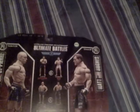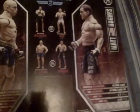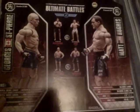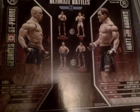Series 2, two-pack featuring George St. Pierre against Matt Hughes, and you're expecting as part of this series not only Shogun Rua against Lyoto Machida, but you're expecting to see Randy Couture against Chuck Liddell, but they have a big piece of tape over that, so that is not there. The Chuck Liddell against Randy Couture is not part of Series 2. They were put out there, and then they were subsequently removed quite quickly.